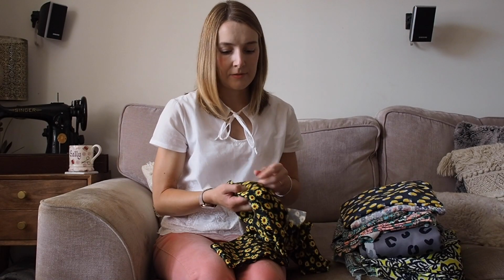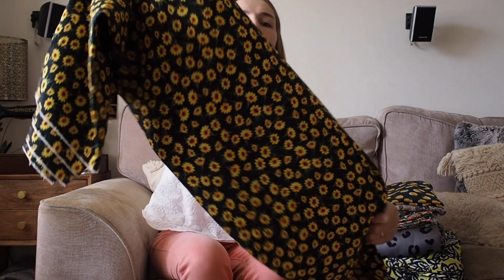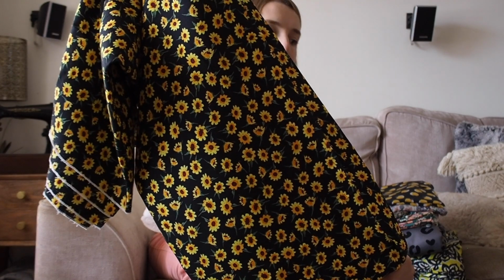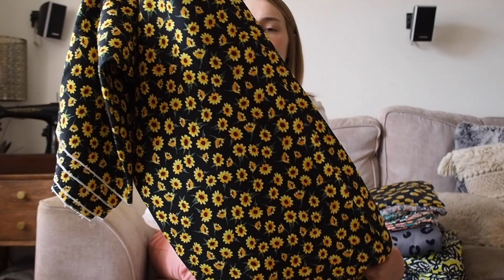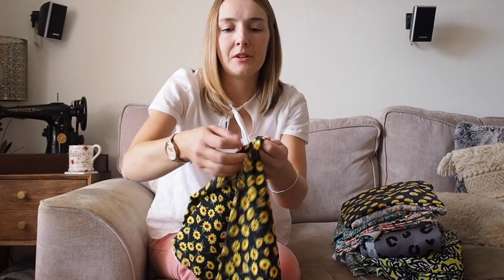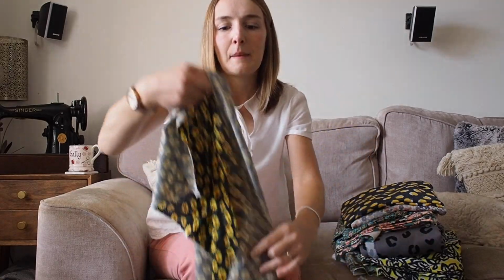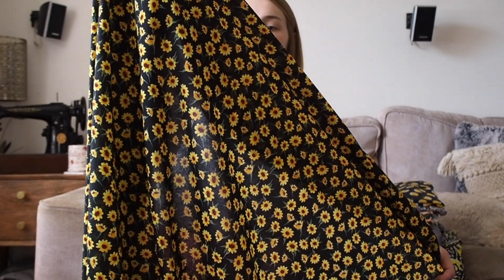So first up, this lovely floral viscose with little sunflowers all over it, and I really like this because I love a flower. I love floral fabrics. I love ditzy florals rather than big floral prints, and I just really liked it.